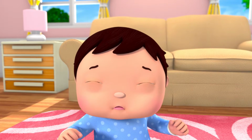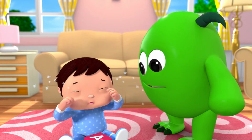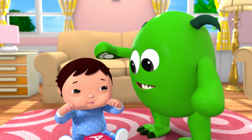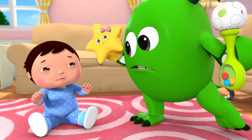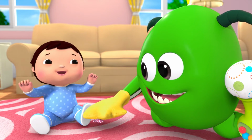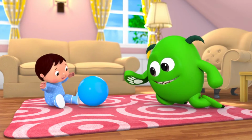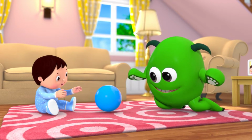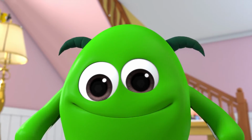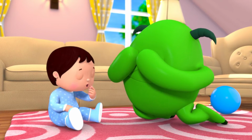We're having fun, then you start to cry. Because you're little, you can't say why. Do you like this? Do you like that? I tickle your feet, yes, you like that. Stan's looking after baby. It's the nicest thing to do. Stan's looking after baby. He loves looking after you.